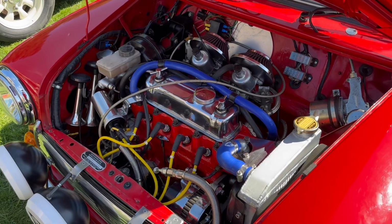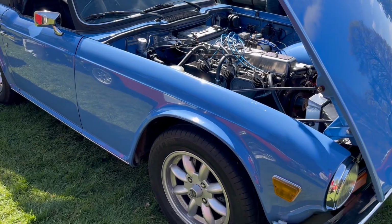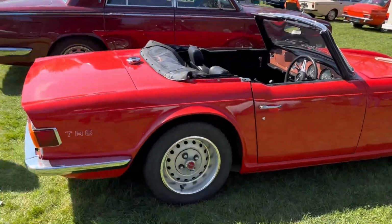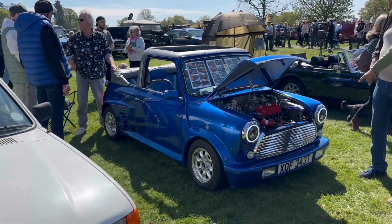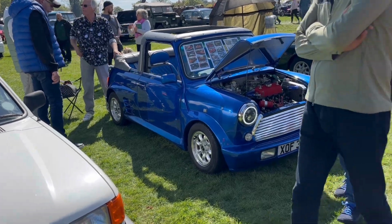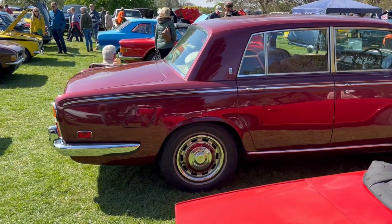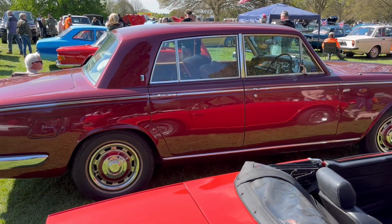Two carburettors. Yeah, we are. Wow. So much easier to work on in them days. They've made them so complicated. Well, that's a lovely Mini. It's not like a Tickford Mini or something like that. Look at the Roller. The space it takes up. What a beauty.